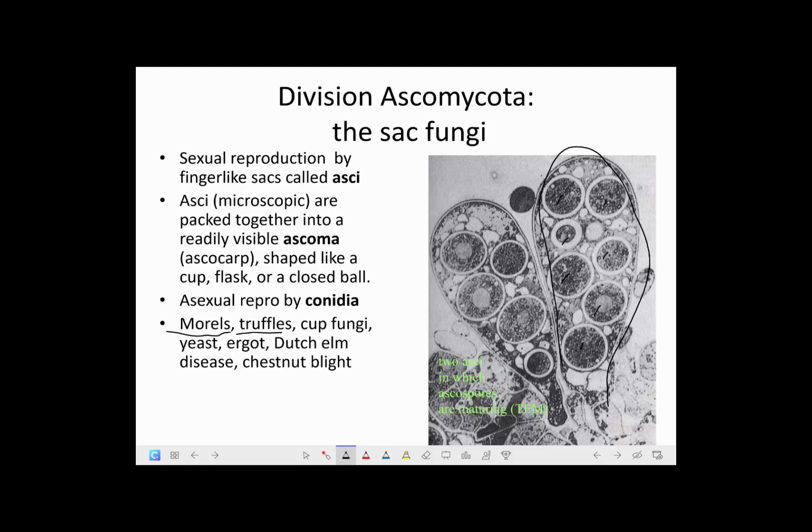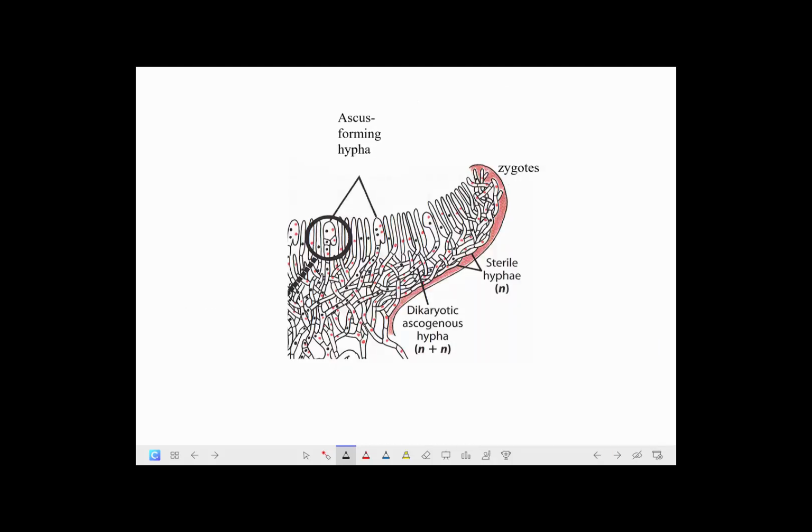The types of fungi that ascomycetes include, in addition to lichens, as mentioned, are the beautiful, delicious morels, the delicious truffles, a lot of those cups like we just saw, and some plant diseases like Dutch elm disease and chestnut blight.